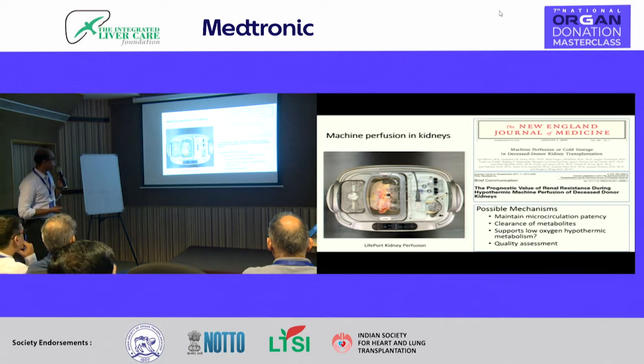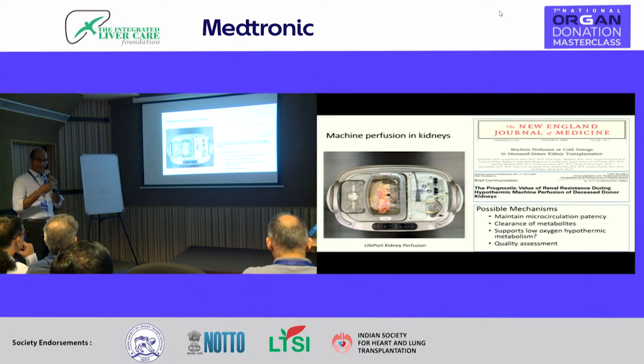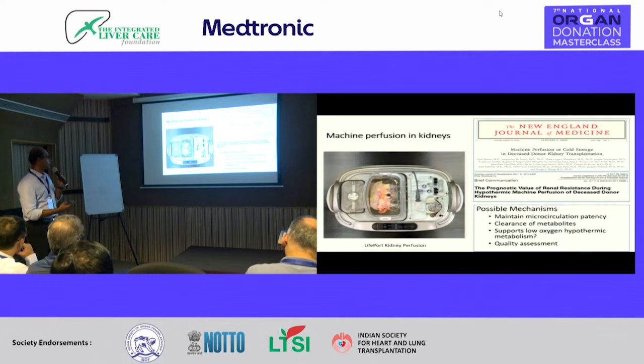And how does cold perfusion work? Possible mechanisms are obviously, we talked about the microcirculation. The shutdown of the microcirculation is prevented because the fluid is continuously being perfused through the organ, so the vessels all remain open. The toxic metabolites, some of them get cleared. The ambient oxygen that gets mixed into the solution provides some amount of oxygen, which can maintain basal metabolism at least to prevent the pump failure, and it also helps in quality assessment.